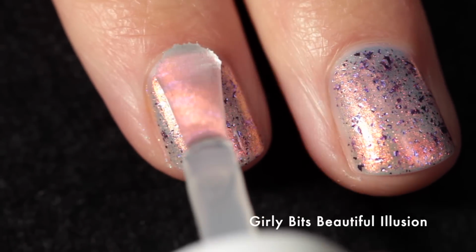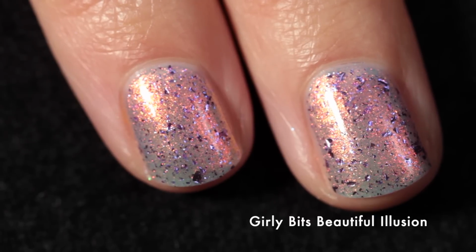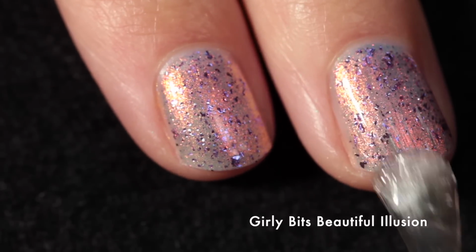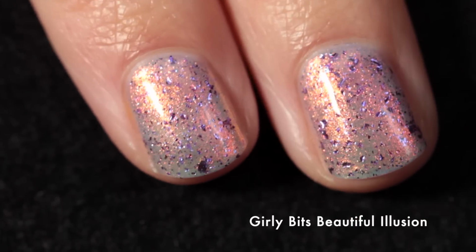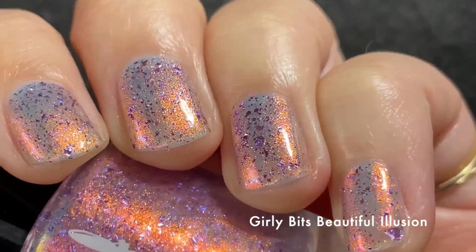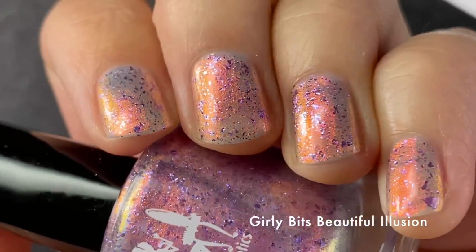So I will recommend a glossy top coat. Again, this one would probably look good matte, but I'm team glossy, you know that by now. I'm not opposed to matte, but 99% of the time it's glossy for me. So this is also really pretty and sparkly, as you can see with the light catching it. And here you can see what I mean about this being absolutely stunning and unique.